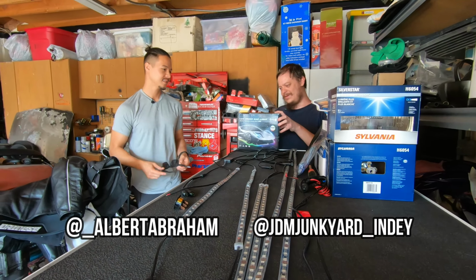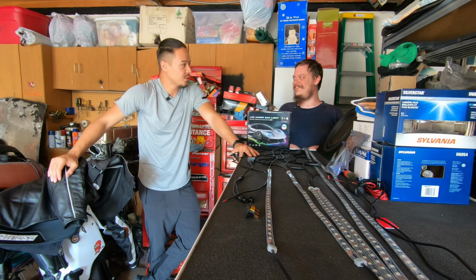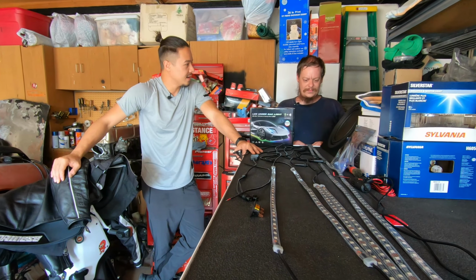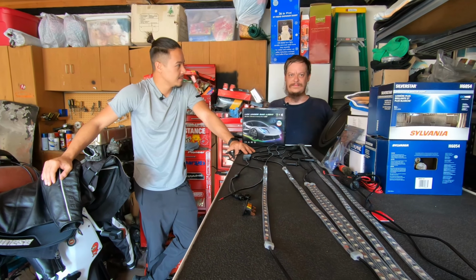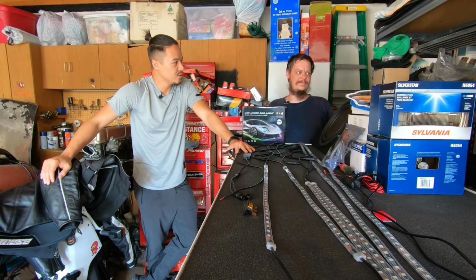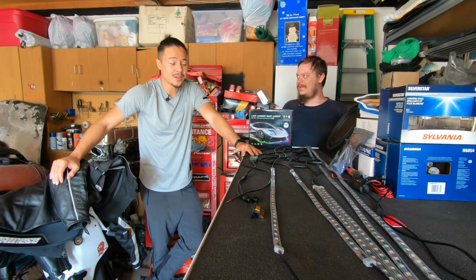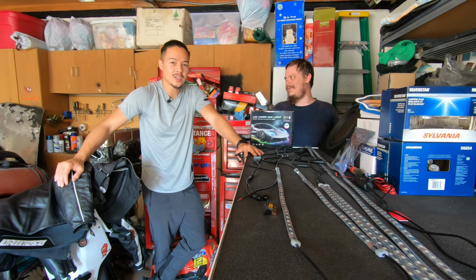Today we are installing an Underglow light kit onto a Honda Accord. For some reason. Well, actually it makes sense for a Honda Accord, because our buddy Danny would love to be able to flip on his Underglow as he approaches new rides for Lyft and Uber. Which I think is very clever. It just adds to the rideshare experience.